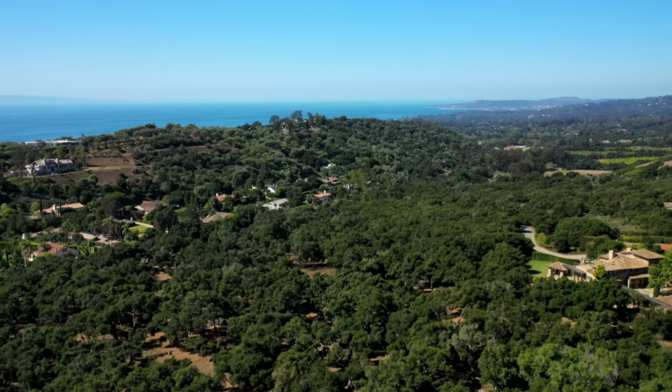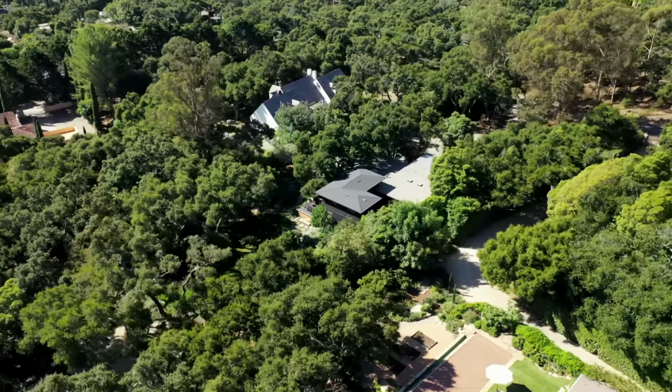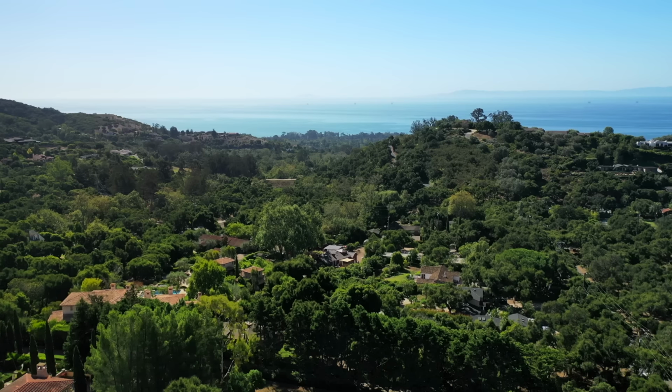We're located in Montecito, just outside Santa Barbara. It's a small little village of about 4,000 people, and it's home to a lot of celebrities. Oprah Winfrey lives right down the street. Ellen DeGeneres used to live just right up the street. And it's just a beautiful community set in a natural setting between the mountains and the ocean.